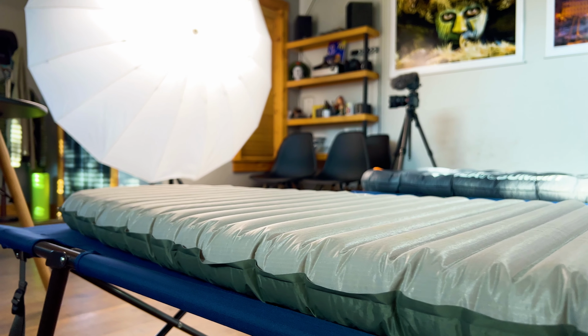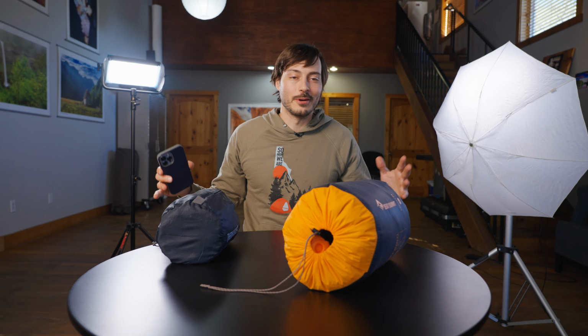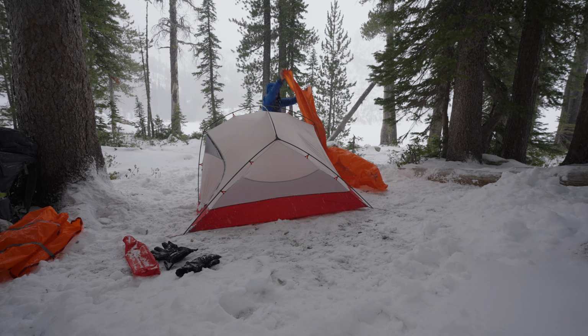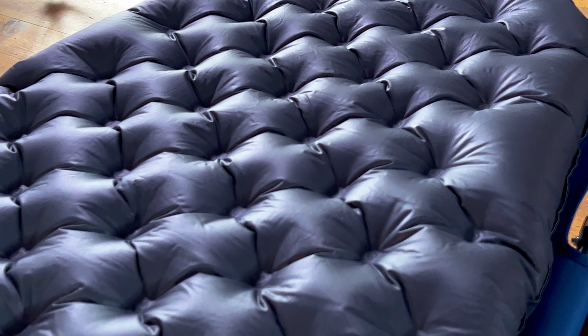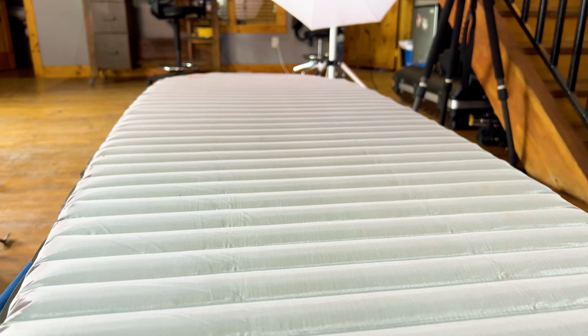Technology is just coming such a long way, and not just with camera gear, but in your outdoor recreation equipment as well. When it comes to winter backpacking or camping, these are the only 2 pads that anyone needs to consider, and they have some distinct differences to them.